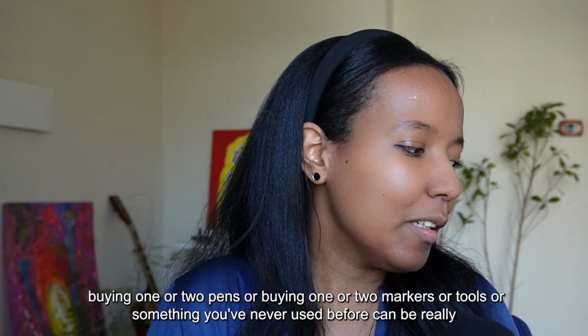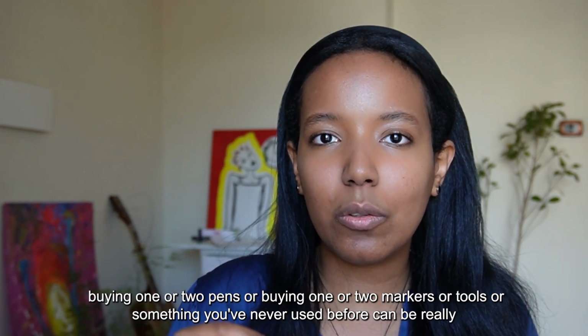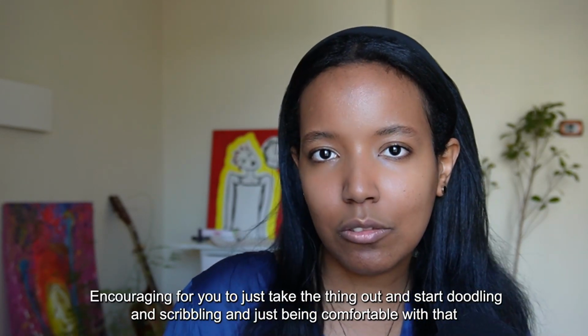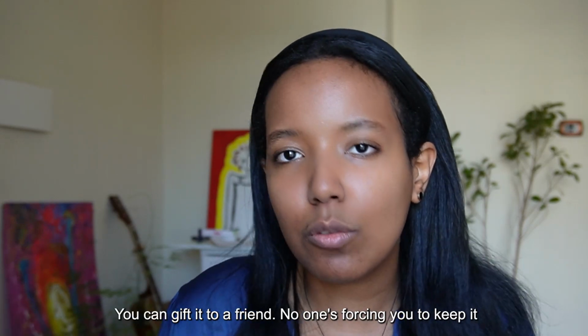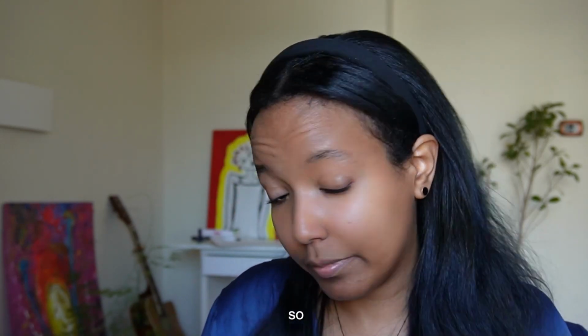So I think buying one or two pens, or one or two markers or tools, or something you've never used before, can be really encouraging for you to just take the thing out and start doodling and scribbling and just being comfortable with it and seeing if this thing is for you. If it's not for you, you can gift it to a friend. No one's forcing you to keep it.